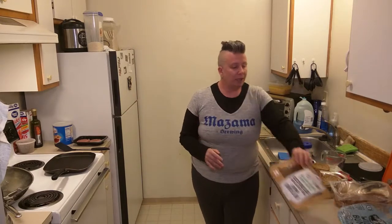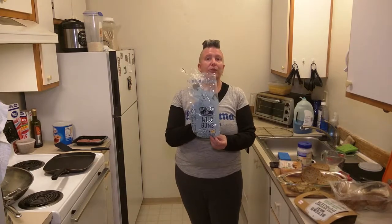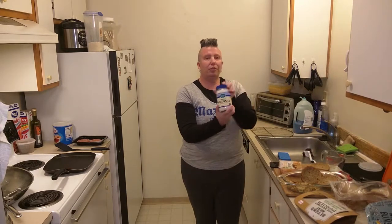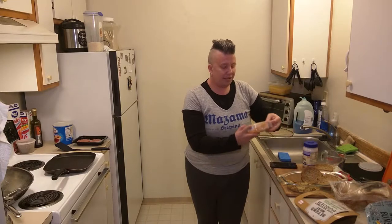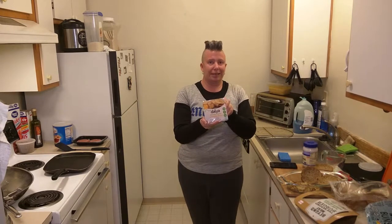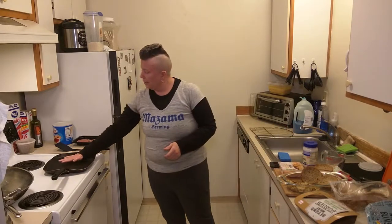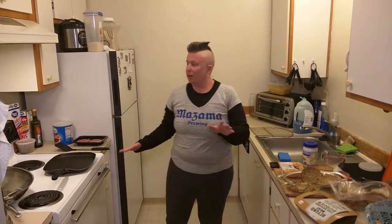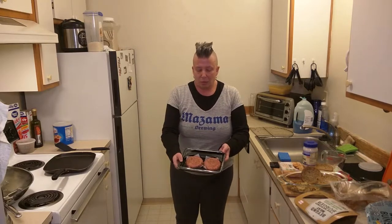So we are using Happy Campers Gluten-Free Wild Buns, which is also vegan. We are using Original Veganaise and Daiya Cheddar Style Vegan Cheese Slices. I've got this pan heated up a little over medium, and I'm going to cook each burger for approximately 3 minutes.